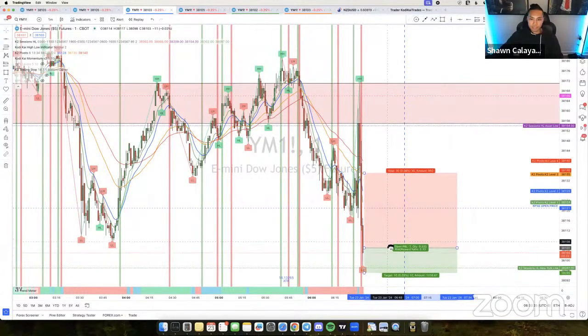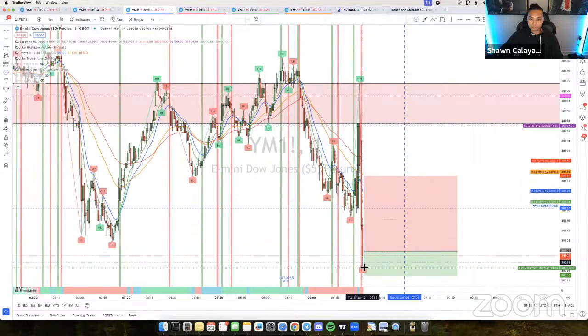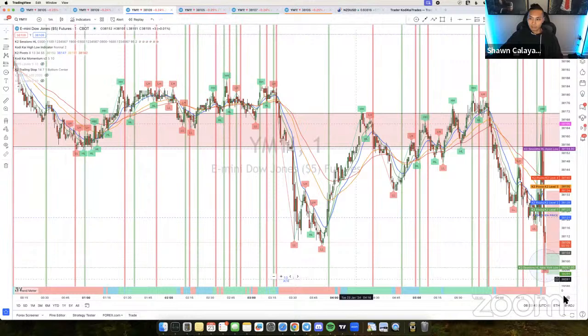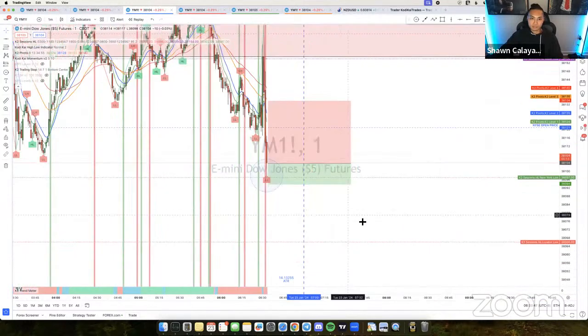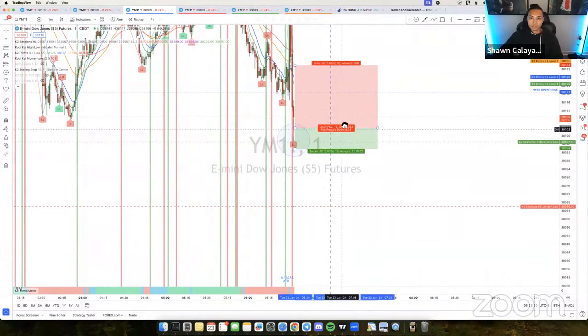This is an area of manipulation, as you guys know. This green line right here is going to be the sessions. So I'm definitely not going to mess with it here. I'll follow it, but I'm not going to take it. There's a lot of sessions down here, actually. So we've got the green sessions right there and the red one below.